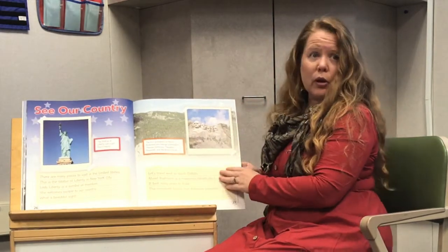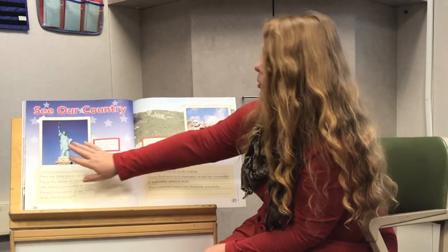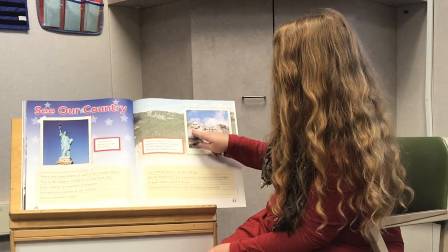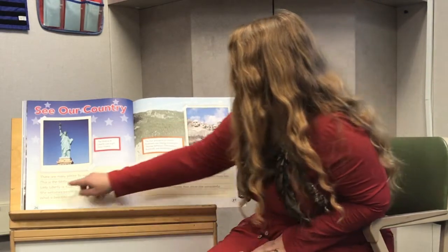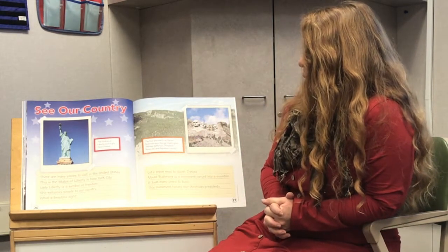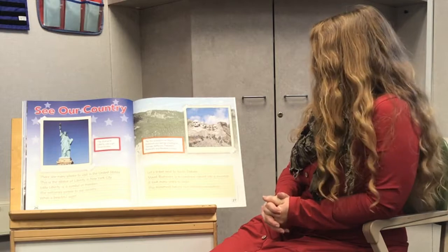And here's some other very awesome places, famous places you can see, right? Other awesome things. See Our Country. The Statue of Liberty was a gift from France. The four presidents of Mount Rushmore are George Washington, Thomas Jefferson, Theodore Roosevelt, and Abraham Lincoln. Okay, and that was put in here. There are many places to visit in the United States. This is the Statue of Liberty in New York City. Lady Liberty is a symbol of freedom. She welcomes people to our country. What a beautiful sight, especially if you're traveling here for the first time.